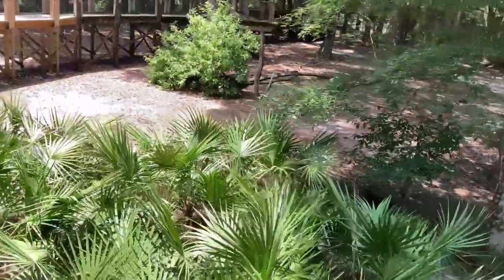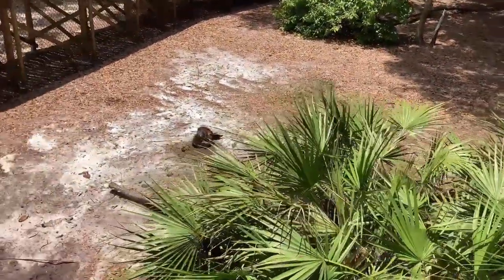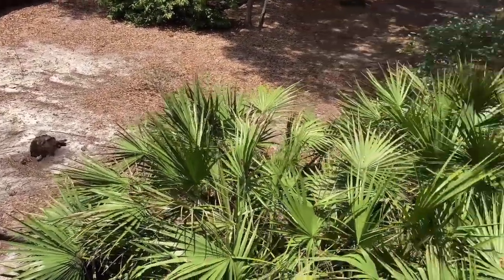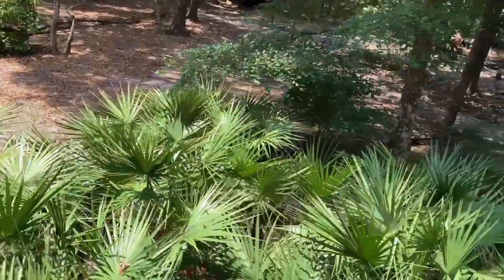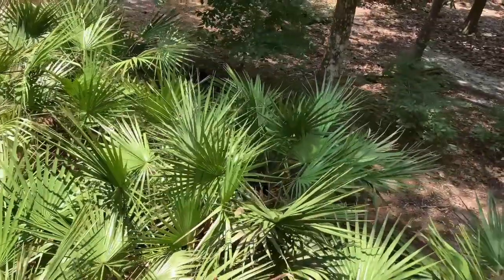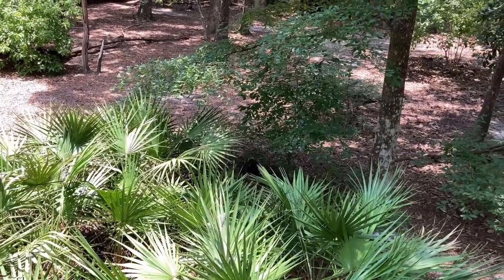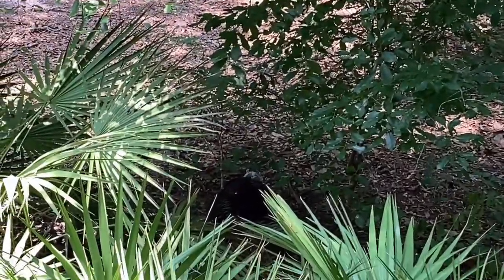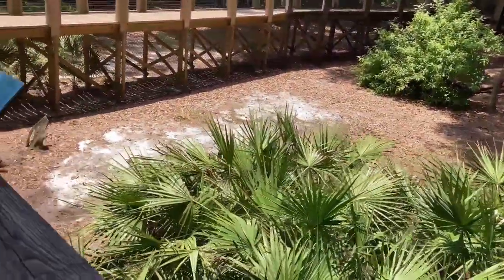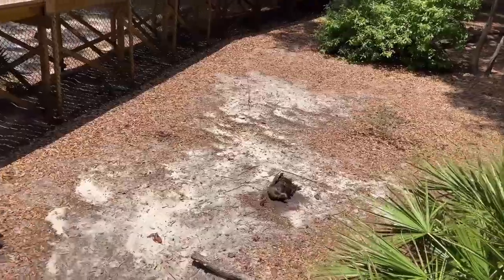This traveler has spotted another turkey. Let's see if we see him. Oh, yeah. See him over there? He's hiding over there. Which one? There's one right there. There's one over there under them palmettos. I don't see him. Oh, over there? Right there. Yep. Laid up in the shade, ain't he? This one's getting some sun.